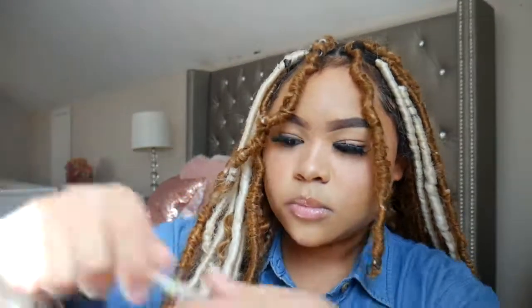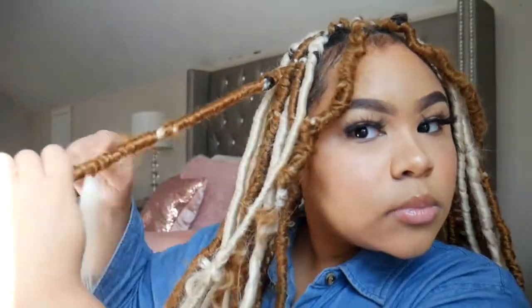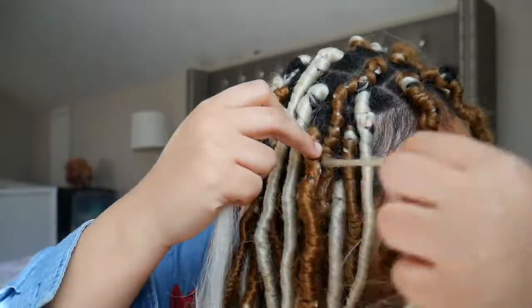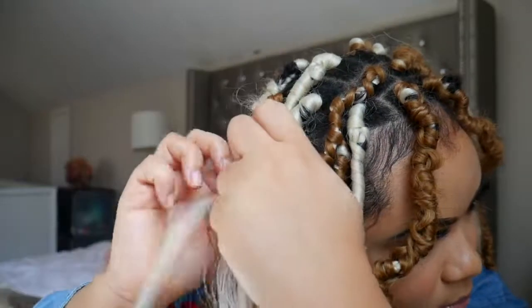So now I'm gonna be showing you guys how to do a mixed faux lock. So you want to start off with the completed faux lock that is either brown or blonde. In this case, I'm starting off with a faux lock that is already brown. So I'm going to be taking some of the braiding hair. I'm going to be taking enough so that it looks the same size as the faux lock that I already did.